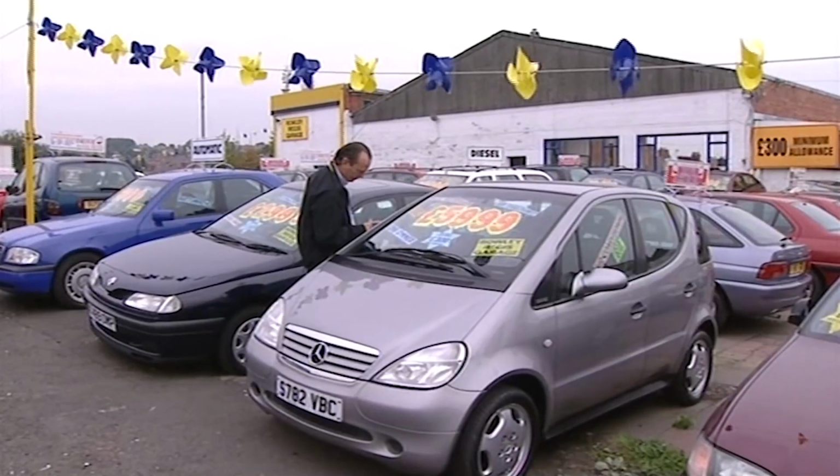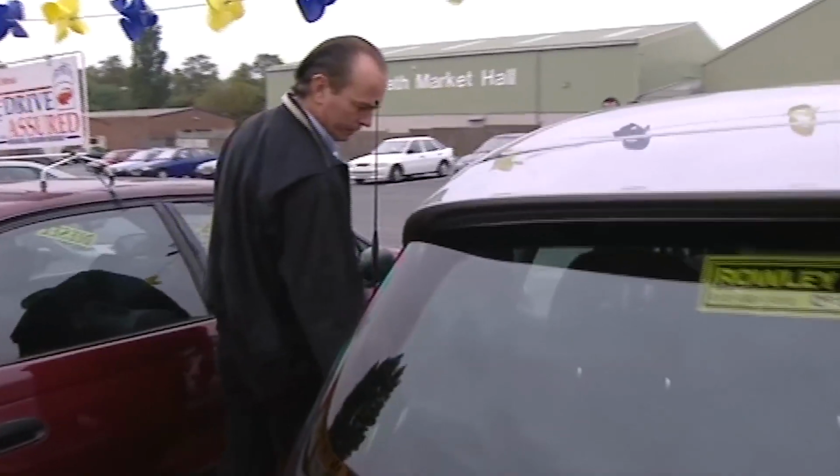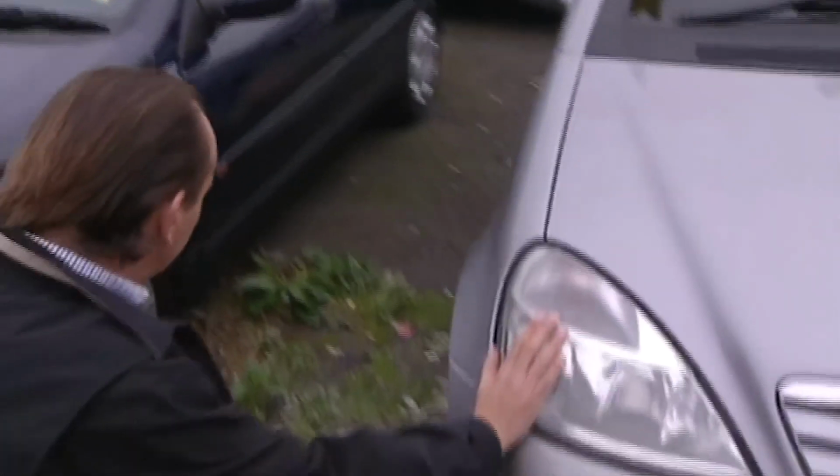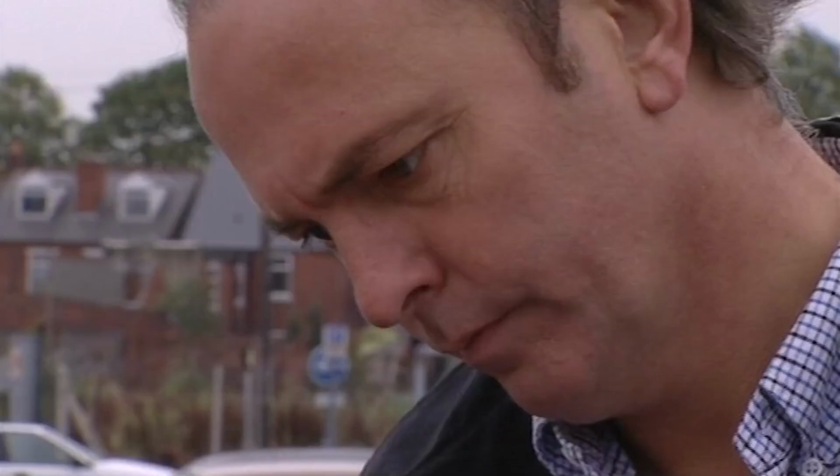This little Mercedes is a case in point. It's been bought directly from the lease companies, so with a bit of haggling, you can buy it, warranty and all, for a couple of hundred more than the auction price. Tempting.